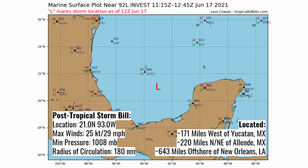So taking a look at where this is centered, it's currently at 21 degrees north by 93 degrees west. It has maximum winds of 25 knots or 29 miles per hour, a minimum pressure of 1,008 millibars, so it is still fairly weak, and a radius of circulation of 180 nautical miles. So it is a broader storm. The main area of circulation and the bulk of the higher winds are going to be on the eastern side. So somewhat like this is what the wind field looks like as of right now. Just to give you an idea of where it's located, it's 171 miles west of the state of Yucatan, Mexico.